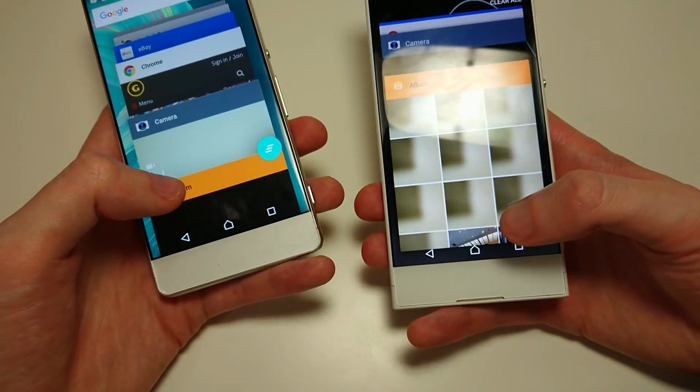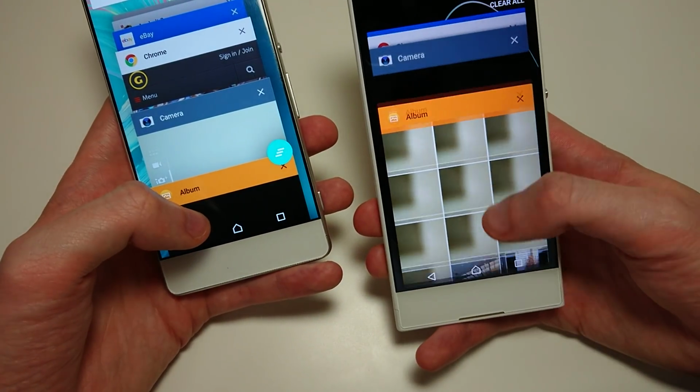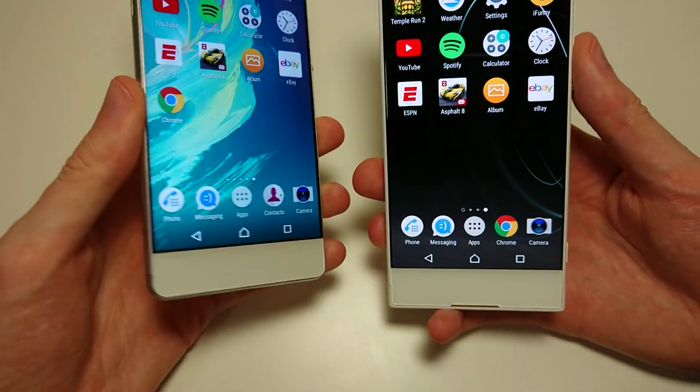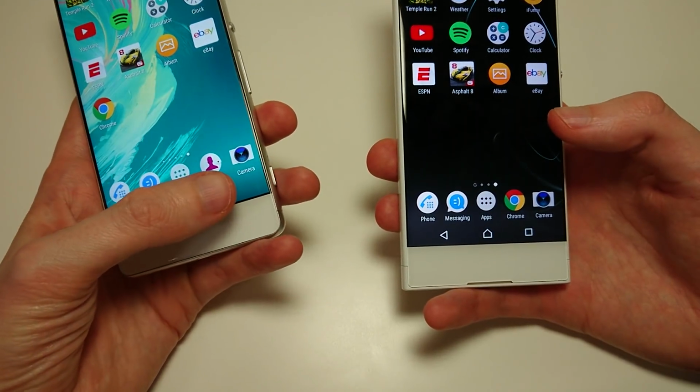Alright, so no fingerprint scanners on these phones, unfortunately, so we can't do that part of the test. But let me just go over more specs and then we'll do multitasking.